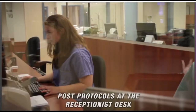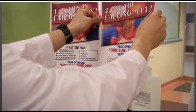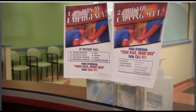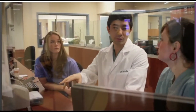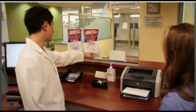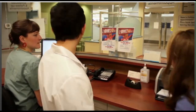Post information at the reception desk to help staff recognize which patients require emergency care. Staff should be trained in how to activate an emergency response in your office, and should be encouraged to call a code blue even before fully assessing a patient. This helps practice the office emergency response, and is safest for the patient. A cue card can also help staff provide the information a 911 or emergency operator may request.